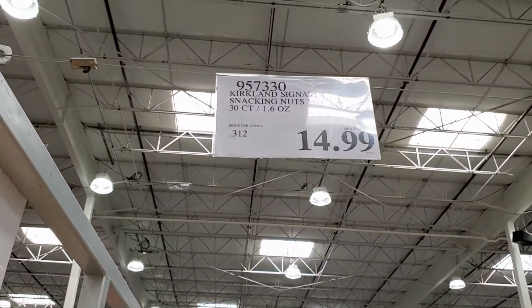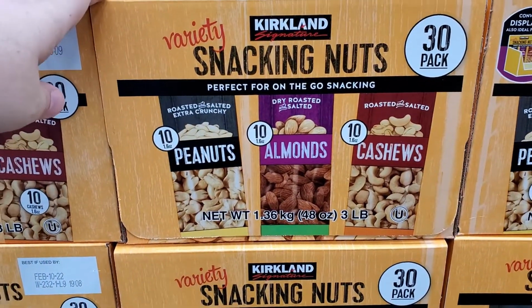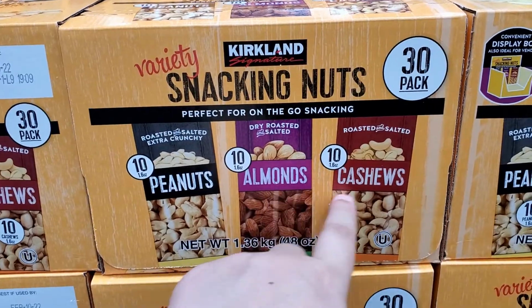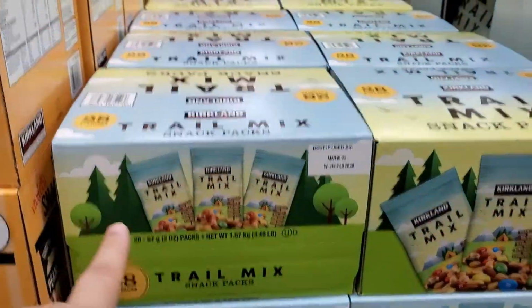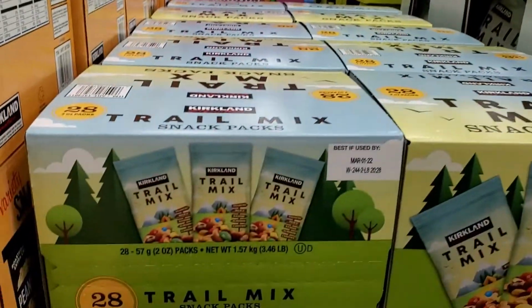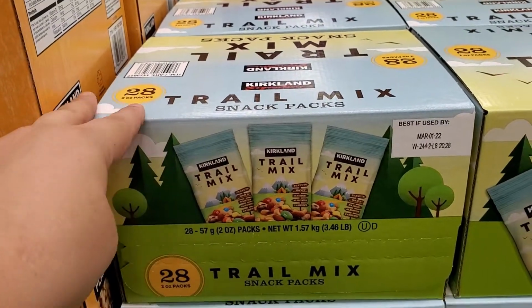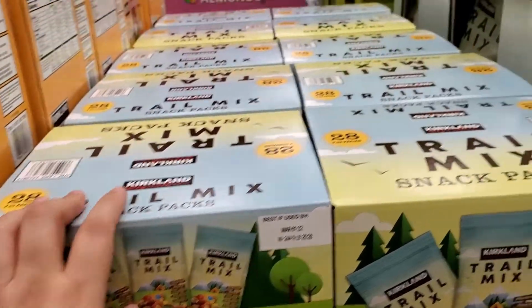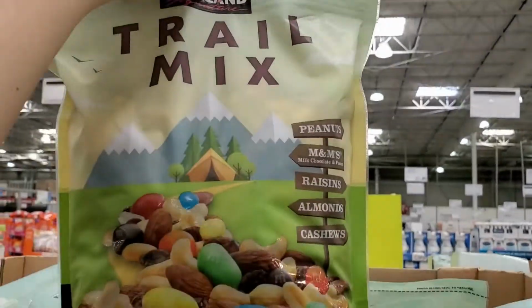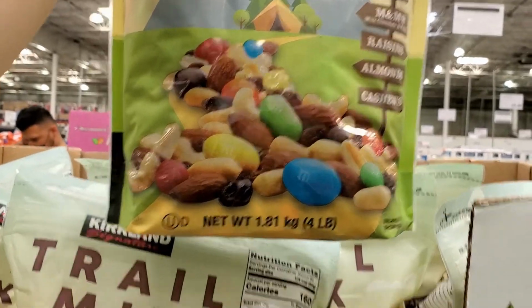Look at this one for $14.99 for snacks for kids, now that it's coming back to school. Peanuts, almonds, and cashews. They also have, for $13.89, 28 bags. So this is 30 packs. And this is 28 packs of this trail mix. And for $11.79, you actually have the big bag of 64 ounces. Oh, it looks very good.